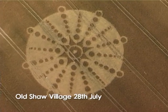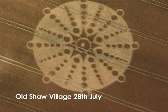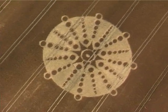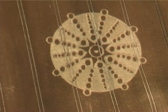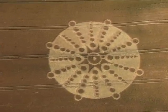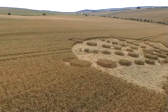The formation was between the small villages of Alton Barnes and Lockridge, on a stretch of road frequently visited by the circle makers. The field itself is on the slopes of the old village of Shaw, dating back to medieval times, with remnants of its foundations located on the top of the hill.